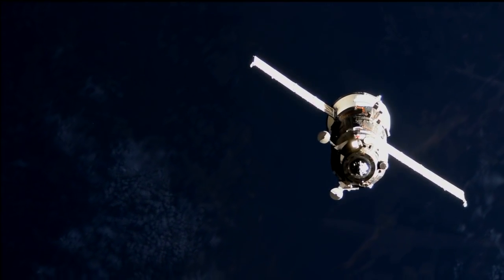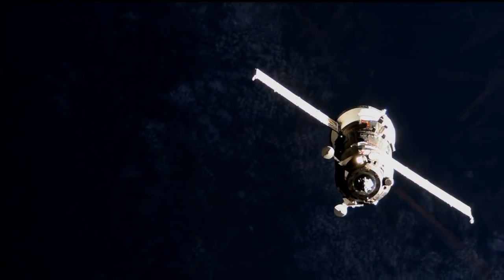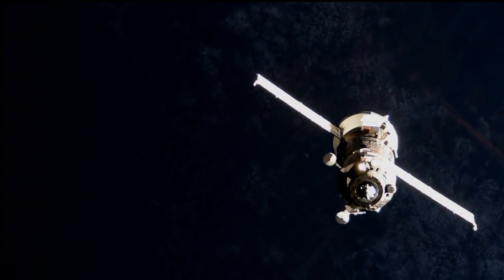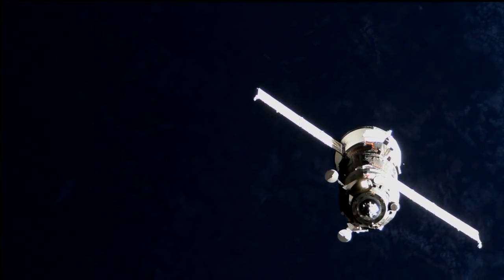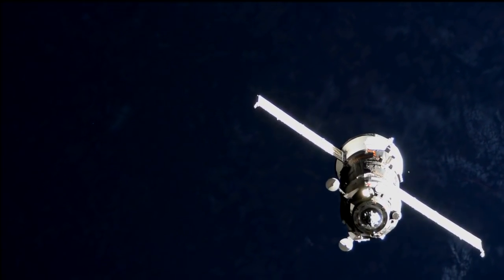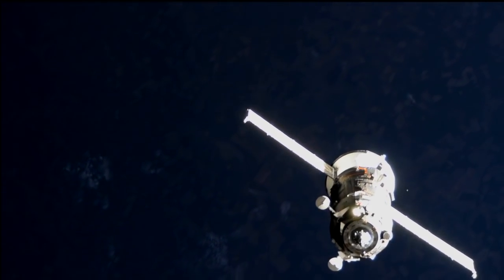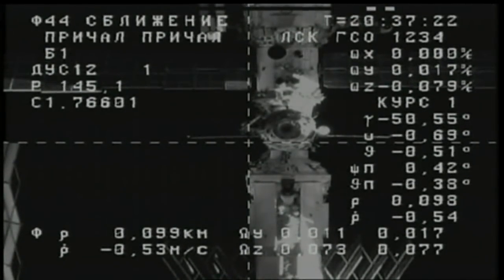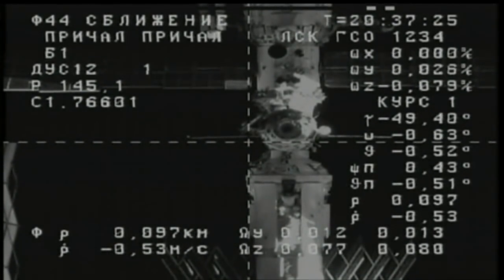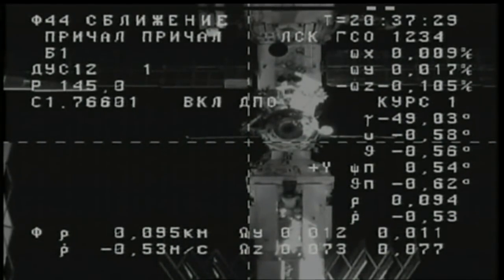The Progress and the International Space Station are now flying into an orbital sunset over Central Europe. The rate is 0.68, and we're still slightly off, so the port is slightly to the right. Around 10 minutes away from contact and capture. Just under 100 meters separating the two vehicles, closing at a rate of 0.5 of a meter per second.